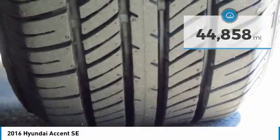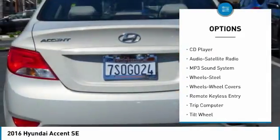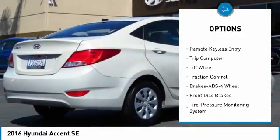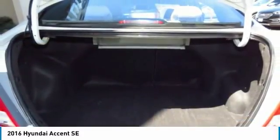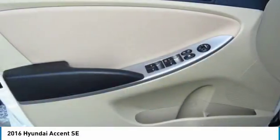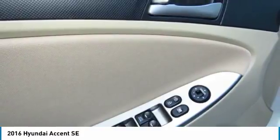Here are some of this vehicle's great options: traction control, anti-lock braking system, air conditioning, power steering, rear defrost, FWD, AM/FM stereo radio, MP3 playback stereo, bucket seats, CD player. If you like it online, you'll love it in your driveway. Take it for a spin today.